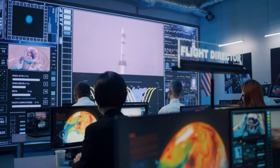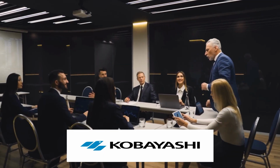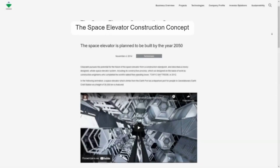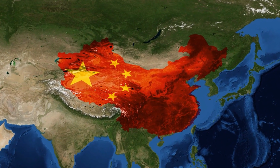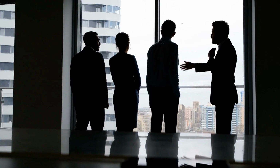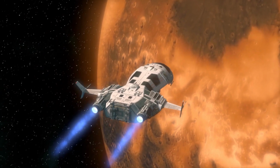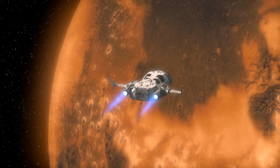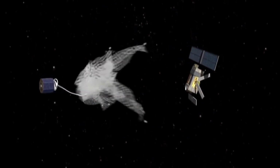Don't assume this is just a fantasy. Tokyo-based worldwide building corporation Kobayashi Corporation plans to construct the world's first space elevator by 2050. Beijing increased the stakes by announcing that they will accomplish it 5 years sooner. If it really is going to happen so soon, it's time to start thinking about who will clean up after us, since if anyone wants to go to Mars, there will be more debris in space, and there is currently no cleaning business that can provide outer space cleaning services.